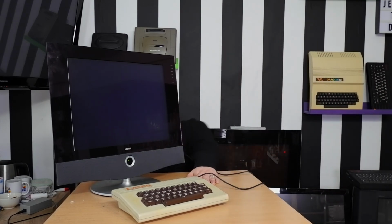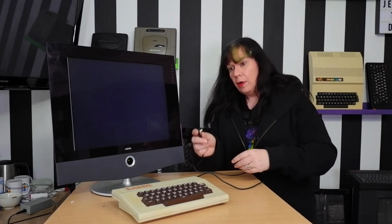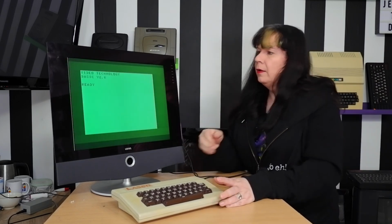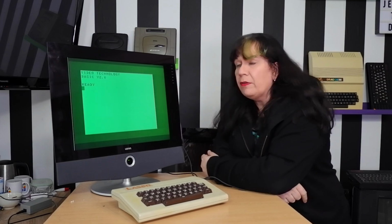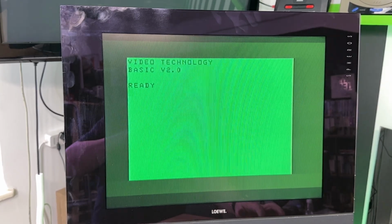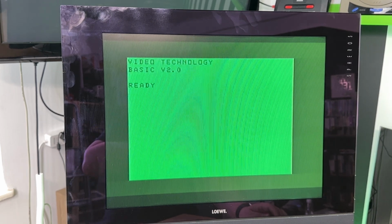Where's my power supply? Oh, here we go. So, TV's on. I'll plug this in and, well, there we go. Video Technology Basic version 2, and it's ready. So what's the problem with it? It needs a clean, but also it doesn't switch off.